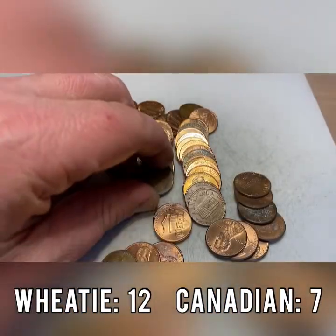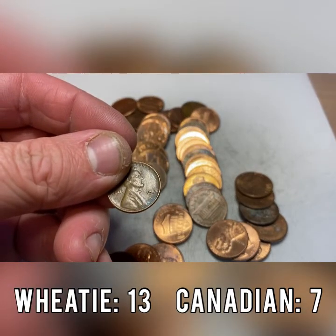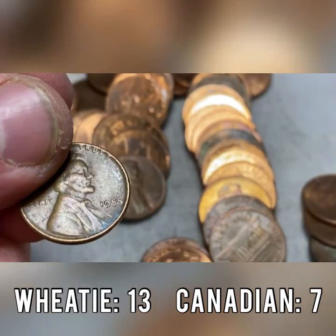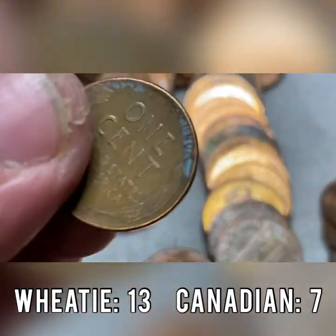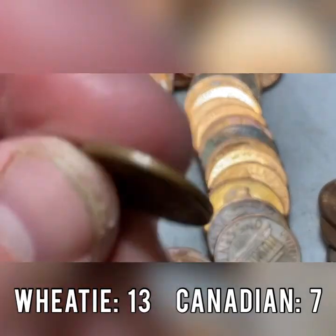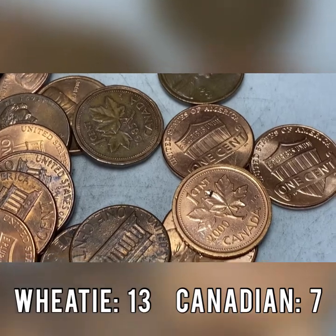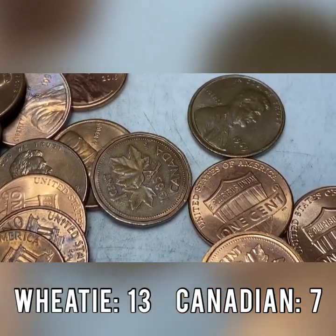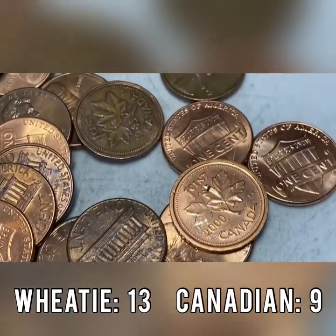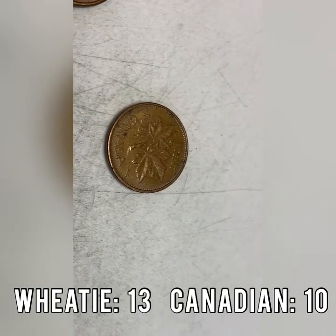Very next roll, roll number 28, our 13th Wheatie of the box. It's a 1955. I don't see any doubling, but it's always worth checking under the scope just to be safe. I'll take it. Roll number 29 gives us our 7th and 8th Canadians. It's a very pretty shiny 2000 and a very dark 1985. 2 in one roll. Roll number 30, another Canadian.